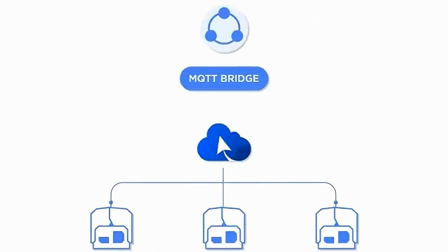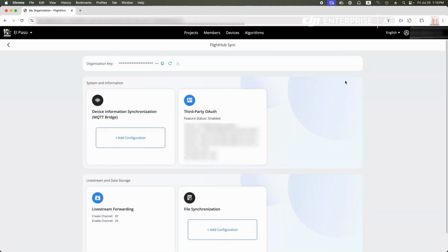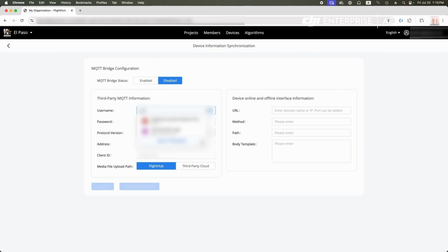We also enabled MQTT bridging, which shares real-time telemetry, dock status, and mission activity with other city systems, like emergency response dashboards, GIS platforms, or custom command centers. This setup allows even non-aviation departments to access critical operation insights without needing direct control over the drone platform.